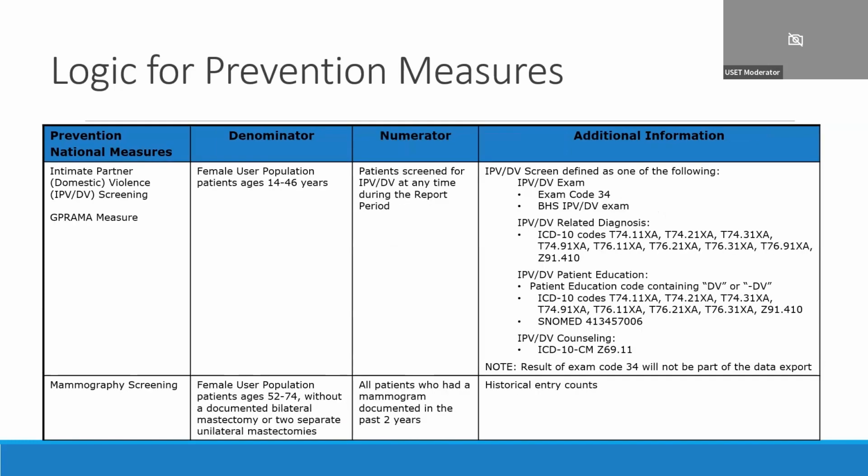Okay, so intimate partner violence, this is one of those GPRA measures. Right now, we are only looking at female patients that are 14 to 46. Also why GPRA is considered a minimum standard of care, because we know males experience domestic violence as well, outside of older than 46 and younger than 14. But for the measure specifically, we're looking at 14 to 46. But we do recommend every patient, every visit, at least every 3 months, because life happens. I could be great today, something could happen tomorrow, and I might need help next time I'm visiting you.